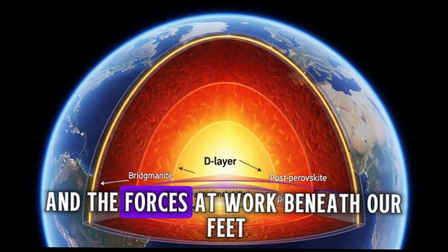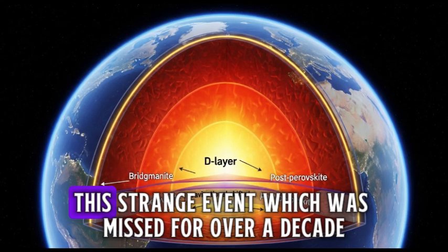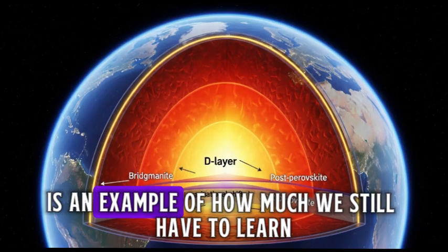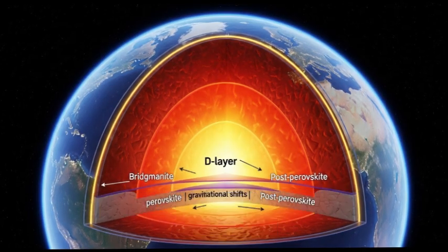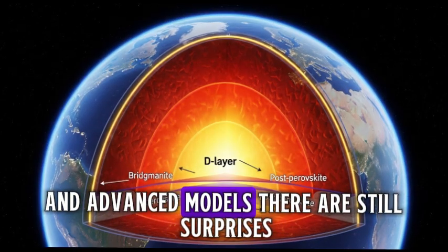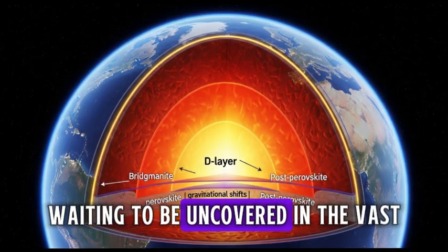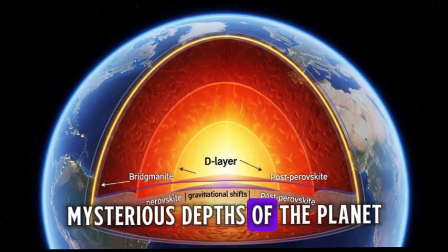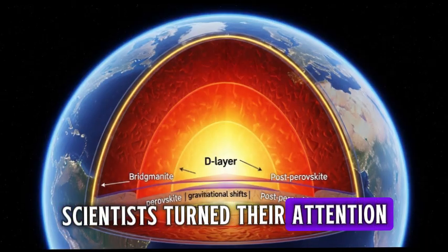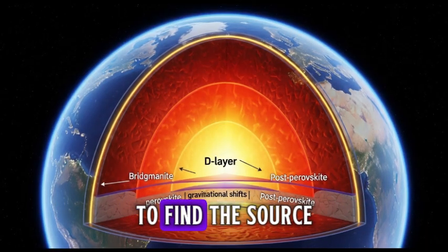anomalies, and the forces at work beneath our feet. This strange event, which was missed for over a decade, is an example of how much we still have to learn about the Earth's internal processes. Even with sophisticated satellite technology and advanced models, there are still surprises waiting to be uncovered in the vast, mysterious depths of the planet. After months of analysis and puzzling over the anomaly, scientists turned their attention deep into the Earth's interior to find the source.